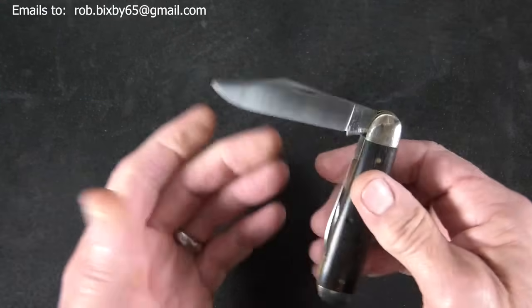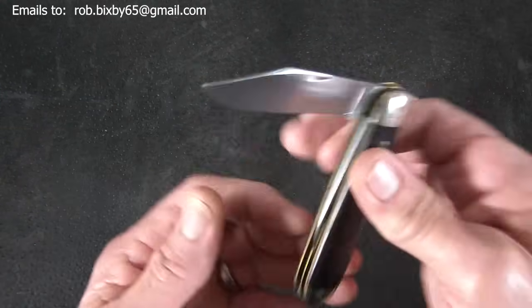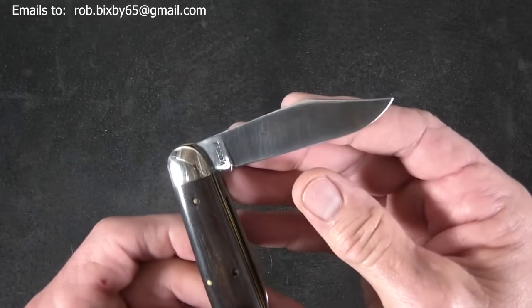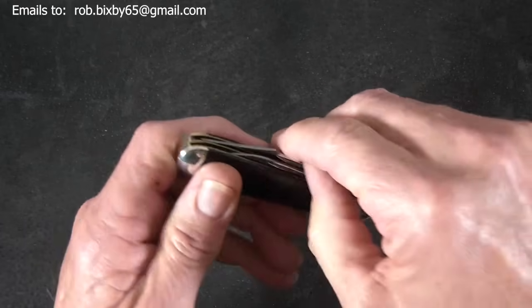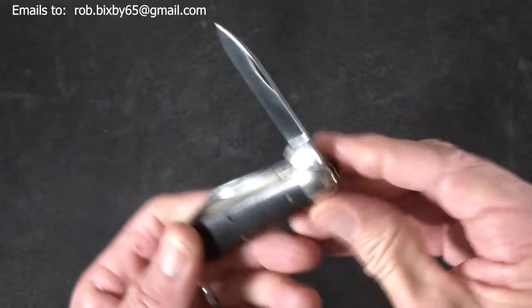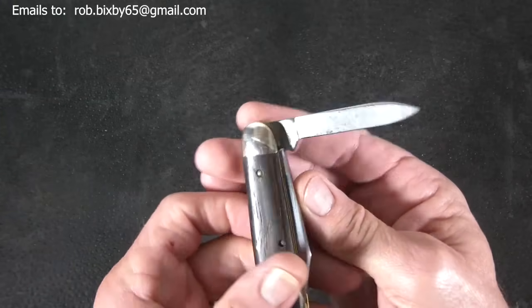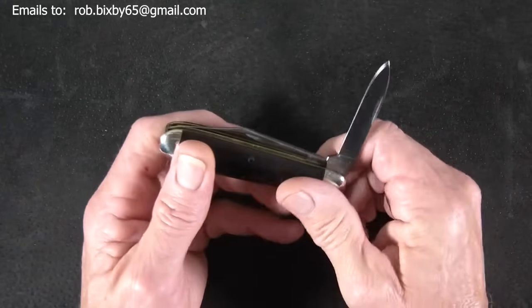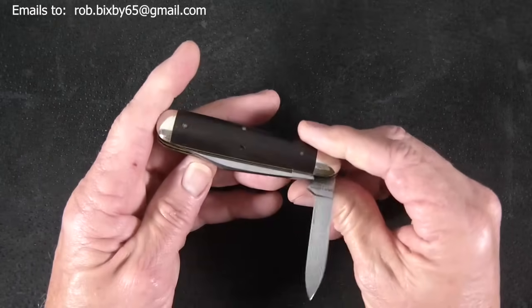Main clip on an 8.5 pull. You're going to notice this is a user. It's had some pepper spots and some Scotch-Brite. But walk and talk, smoking. Big usable pen blade. It's had some pepper spotting too. If you really wanted to get rid of that, it'd take about 10 minutes to resatin. But this is a user. This is a man's pocket knife.